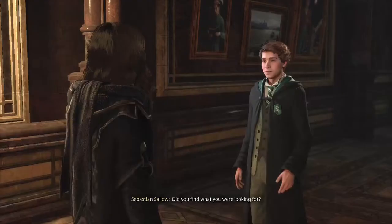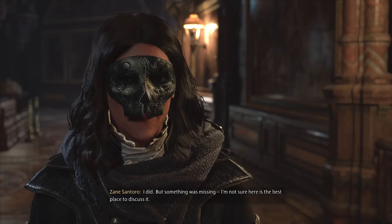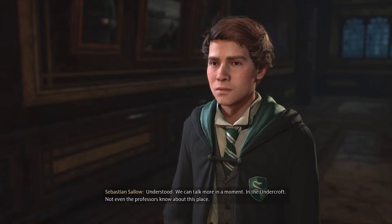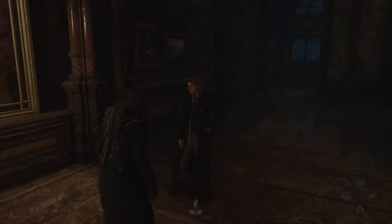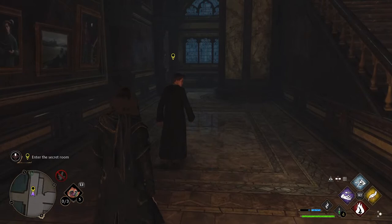Did you find what you were looking for? I did. But something was missing. I'm not sure here is the best place to discuss it. Understood. We can talk more in a moment, in the Undercroft. Not even the professors know about this place. This way. There's a secret passage just here. It's well disguised.